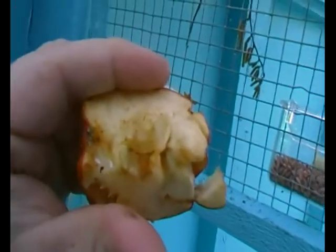I put in an apple every day, and they probably haven't touched that because yesterday's apple they obliterated. So we'll have a look. Yeah, look, they've not even really touched it, so I'll take that away now. It's pointless leaving that in. It's just to stop boredom.